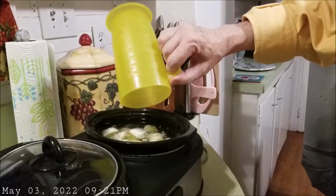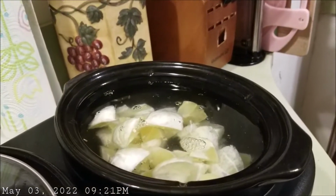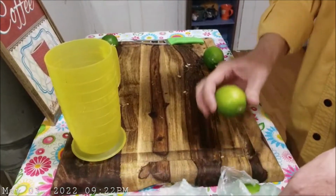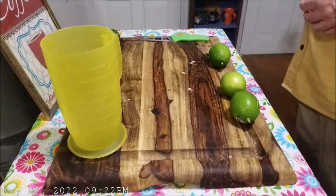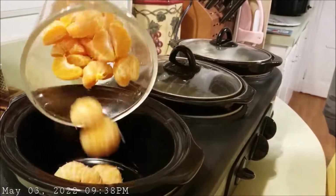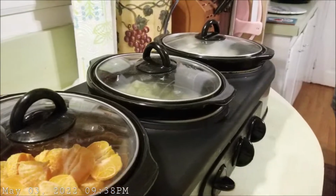Perfect measurements. And then I will add the sugar. I'm going to use honey, and I'm going to add the honey later. So now we're just going to repeat everything with the limes and then the, what are they, mandarins? Cuties. Yep, the cuties are done and they were a lot easier to peel than the limes. We had to actually use a knife to cut those up because they were so tough. I don't know if they are like green or what, but could not peel the limes.